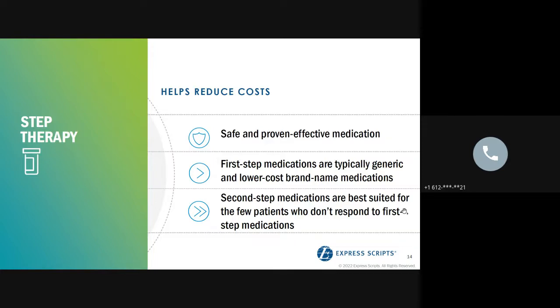And then a lot of times people are able to take those generic medications or preferred brand name medications for their condition. And if not, then you go on to a second step medication that will be approved for you. And that's usually those higher cost brand name products. So again, this just kicks in to educate you and possibly your provider about some lower cost alternatives that could be used and could be prescribed.